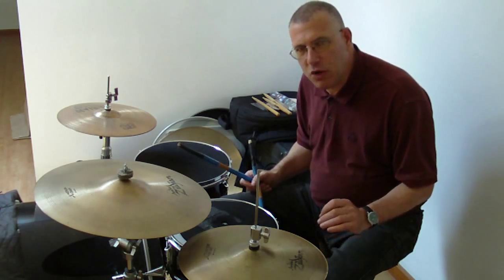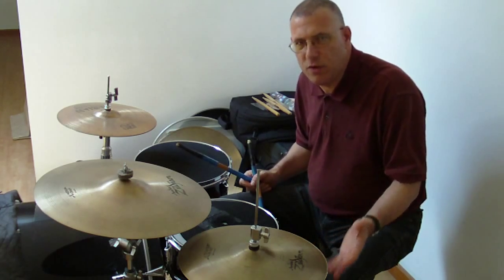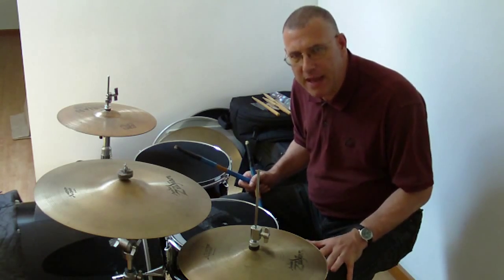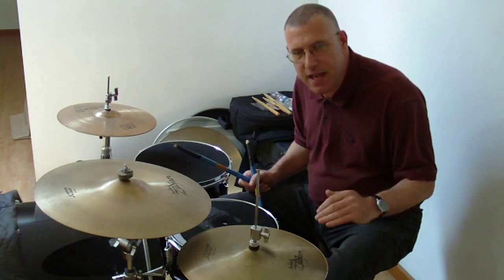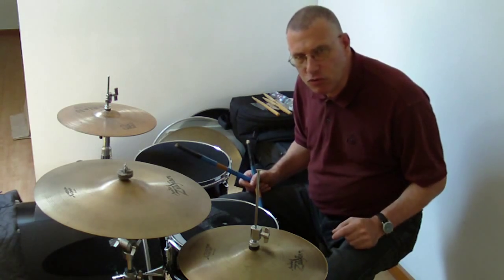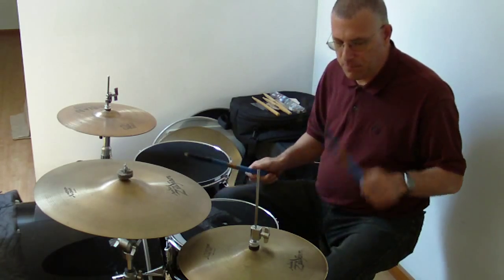And that's why I want you to understand what I'm teaching you, that if you ever come across a situation where you may play 16th notes, it's rare, but you may. Anything above mid-tempo, depending on how fast it gets, I want you to play double stroke rolls and take the notes out, like this.